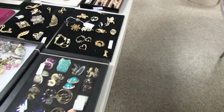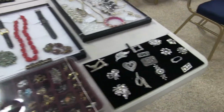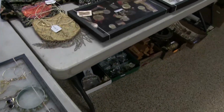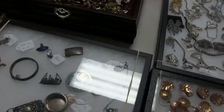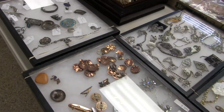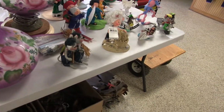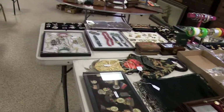And again, for folks who love higher end costume jewelry, right here you can see some of that. And then taking it up a notch, this is all sterling in here, some fun sterling items. And I think that's going to be a lot. So in other words, it's going to sell in one fell swoop. And some fun stuff. And that's just one table.